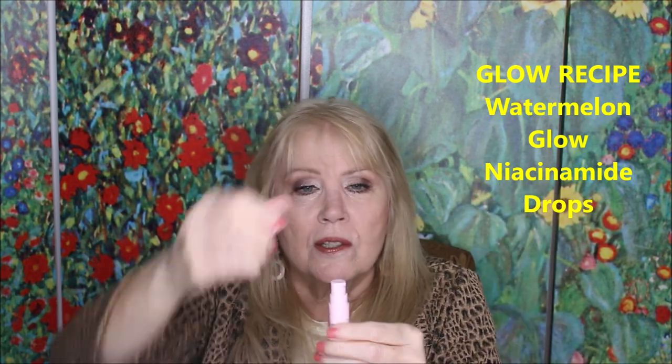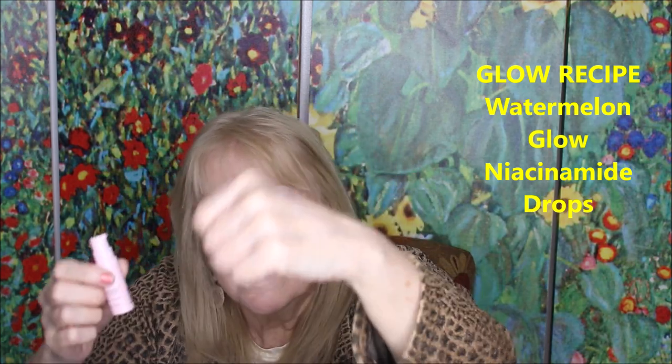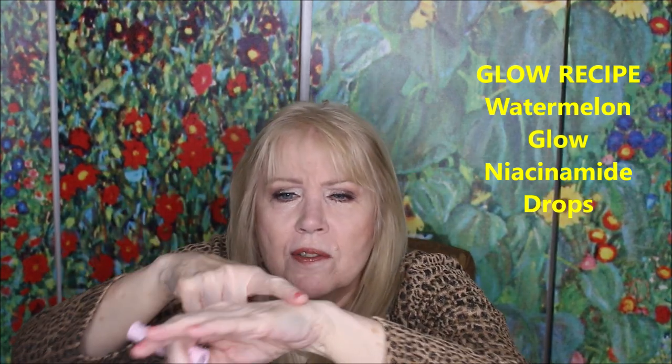The next thing is this beautiful moisturizer. This is the Glow Recipe Watermelon Glow Niacinamide Dewdrops. After you wash your face, this is kind of like a nice serum. I hate to waste it. Beautiful, feels like a drink of water on your skin. It absorbs quickly. It's a beautiful serum.